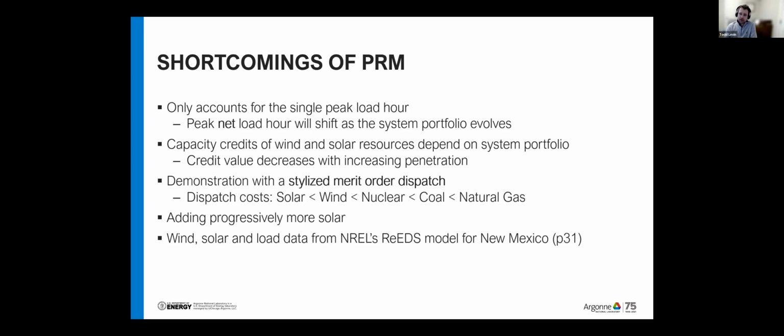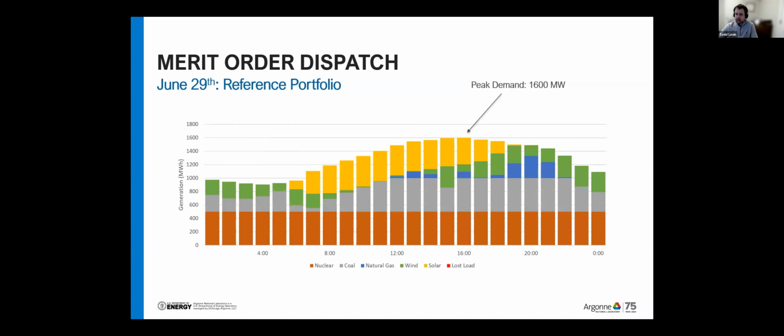And what we're going to do is add progressively more solar to the system and show how that impacts the interplay between planning reserve margin and some reliability metrics. Some emerging resource adequacy metrics is what they really are. And this is based on some basic data taken from NREL's ReEDS model. This is analysis that was done for regulators in New Mexico initially. So it's loosely based on New Mexico, but it's not a detailed New Mexico-specific analysis.